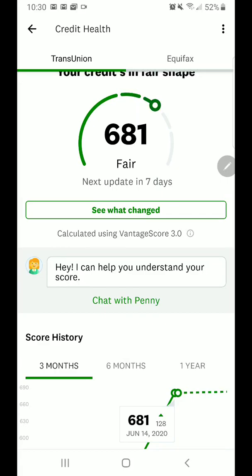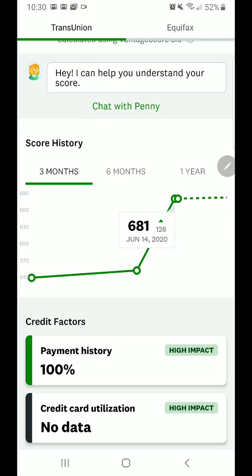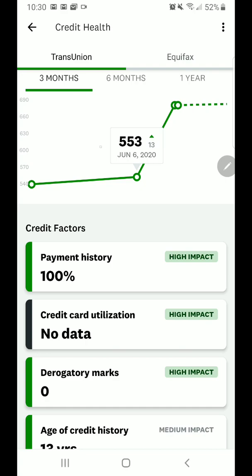Now, I want to give you an update. I have a client that's been with me for less than a month, right? And just to show you down here, on May 15th, you can see they started at 540, right? They had a 13-point increase within about 20 days.